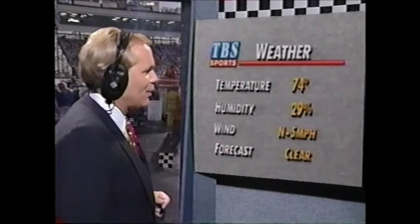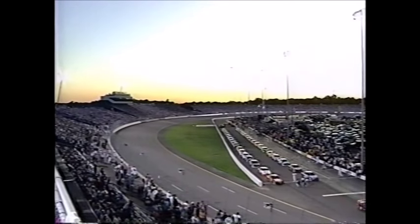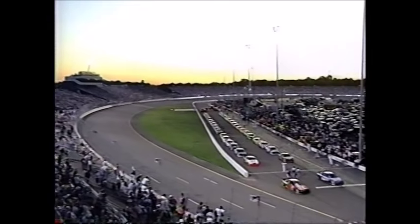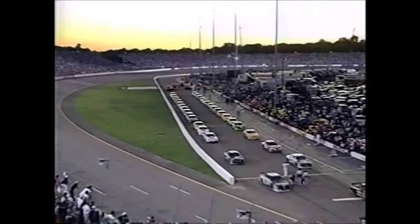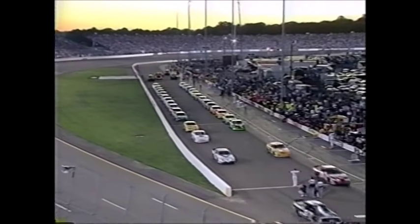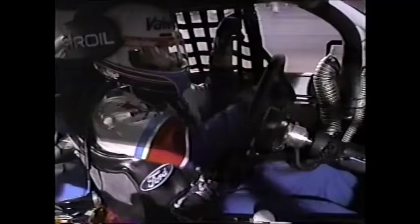Beautiful night for racing, as we mentioned, 74 degrees as we get ready to put this one under green tonight. Only 29% humidity, barely a wind, north out of 5 miles an hour, and the skies are perfectly clear tonight. Temperature may be a factor a little later because it could cool off into the 50s, and that might provide these teams with a little different situation. The first real race of the fall season when the temperatures will be quite a bit cooler.